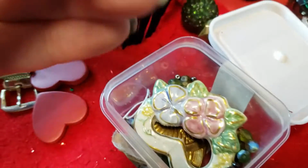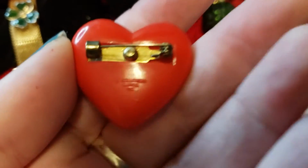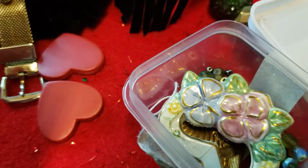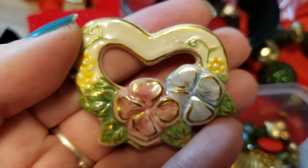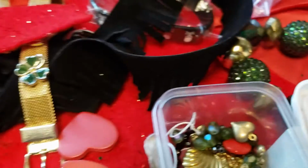Oh, another heart pin. Excellent. Actually, it says something on the back. I bet you it says Hallmark. What else we got in here? Oh, I love it. Love it, love it. Oh, this is going to be great.